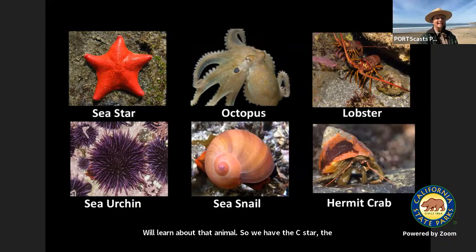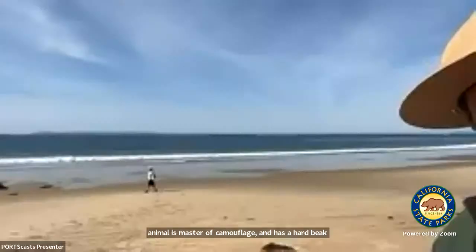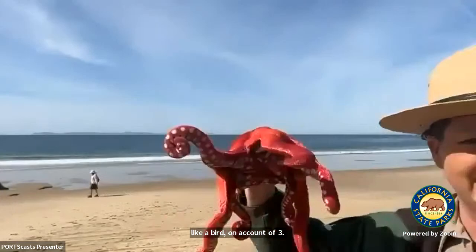Okay, here are my animal clues. I am a master of camouflage and I have a hard beak like a bird. Which animal is a master of camouflage and has a hard beak like a bird? On the count of three, one, two, three, it's our octopus.